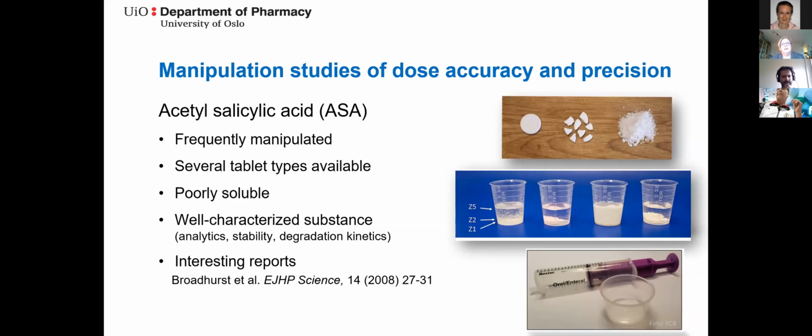So we have studied some drug substances, and I want to show you some of the results from acetylsalicylic acid, because this was frequently manipulated in the study. There are several types of tablets available on the Norwegian market. We noticed that in the children's ward, they tend to use the chewable baby aspirin tablet. And we will come back to that because, of course, when a dosage form is introduced to the market which is specially made for children, it is easy to think that this would be the best choice, but that depends on how you will administer the tablet.